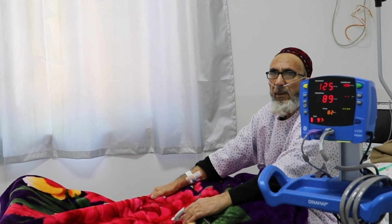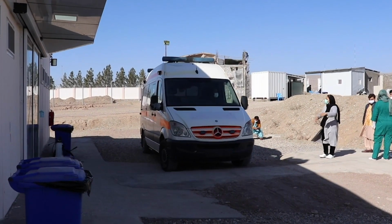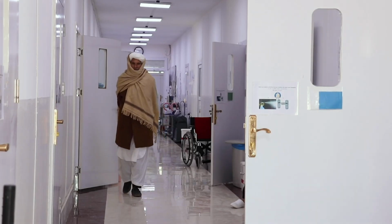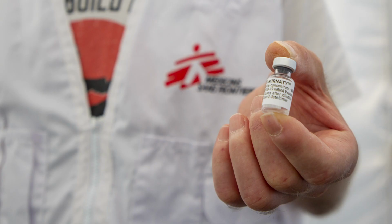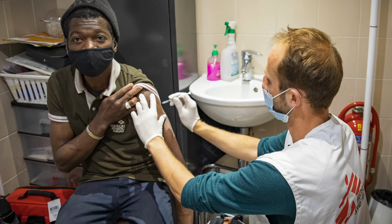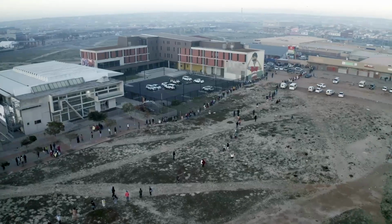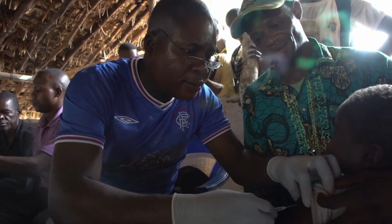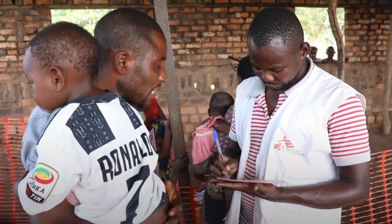MSF teams also saw how people living in conflict zones and other humanitarian settings were often left behind with access to COVID medical products. While a mechanism was created during the COVID pandemic to provide vaccines in humanitarian settings, the process for MSF to get vaccines proved lengthy, extremely complex, and unclear. These two issues need to be urgently fixed in any plan to prepare for the next pandemic.